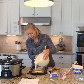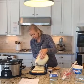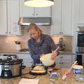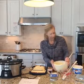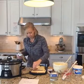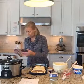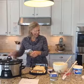So you're gonna pour half of that onto your graham crackers. Then you're going to do another layer of graham crackers. Which we're actually doing gluten-free graham crackers. I got Pamela's, I think.